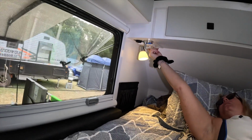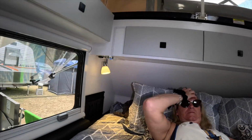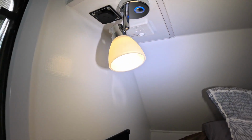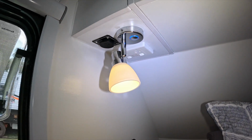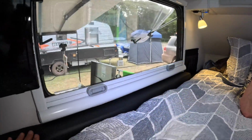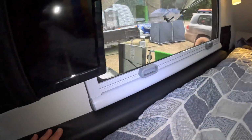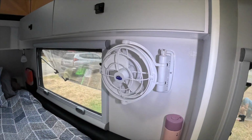There's 2 power points here, by the way. And then you got USBs over here. So there's plenty of room up in there, with your power points and USBs to hook something up and then keep it in that side compartment. And it's the same on the other side. Look here, they've got a rubber on the side where the window is, so you don't smash yourself against that. It's the same on the other side. So there's 4 power points over the bed. That's good. We've got a nice fan.